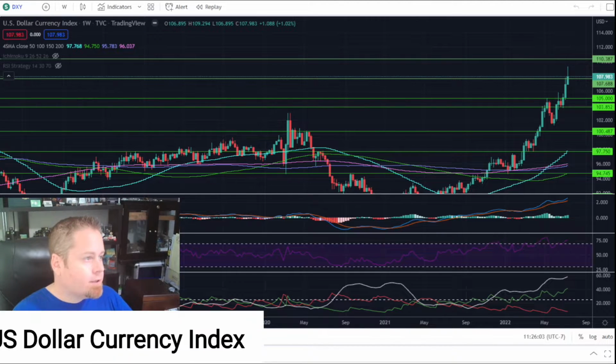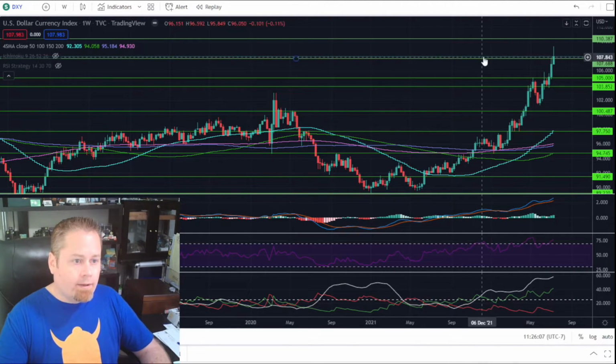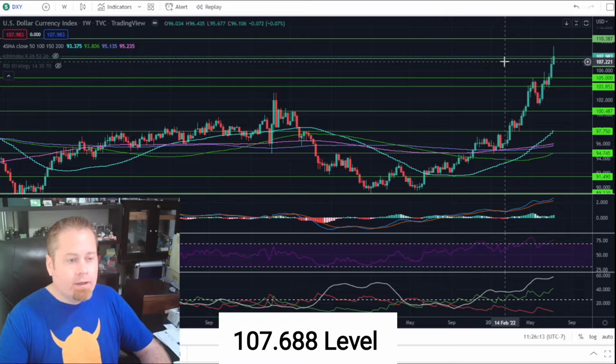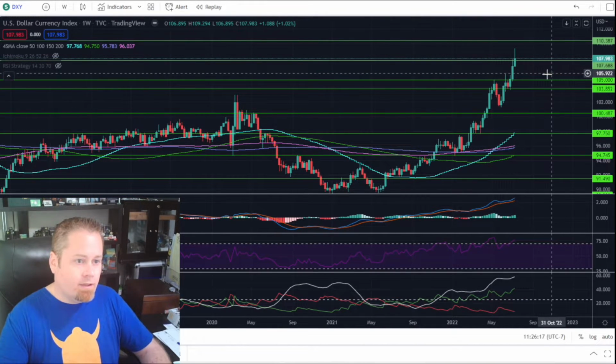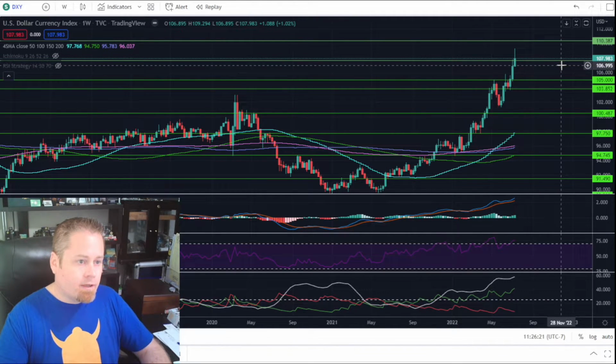And then take a look at our DXY, the US dollar index, which continues to rip higher. We are still above a key support level at 107.68, 69 roughly, and as long as we're above that, I think we're likely headed higher. If we see the dollar roll over from here and head lower, then that could be a good sign for a potential bear market bounce in stocks. So we'll be keeping a close eye on that.